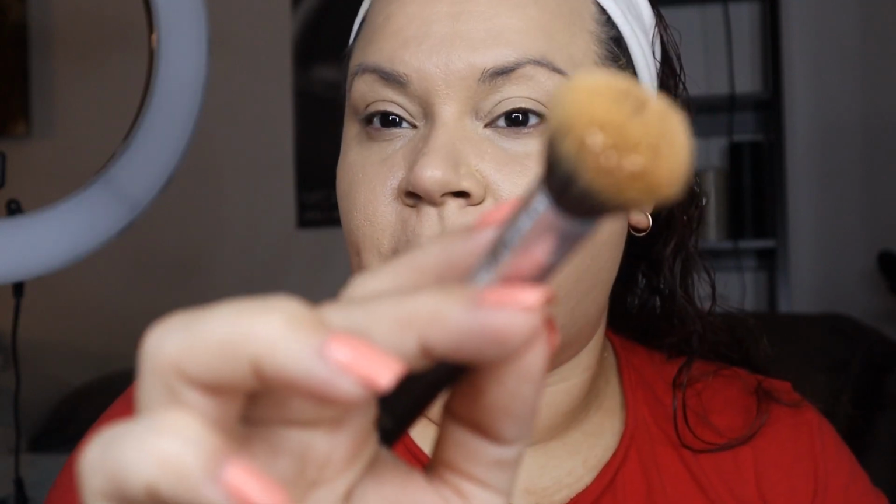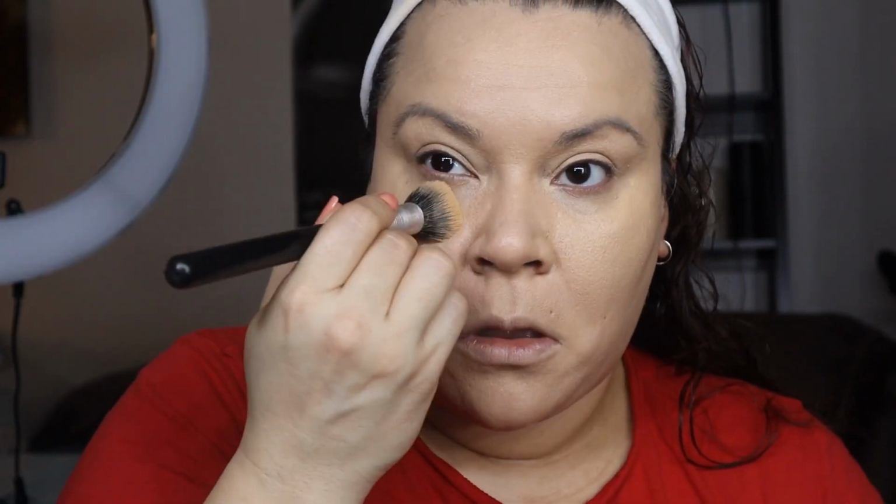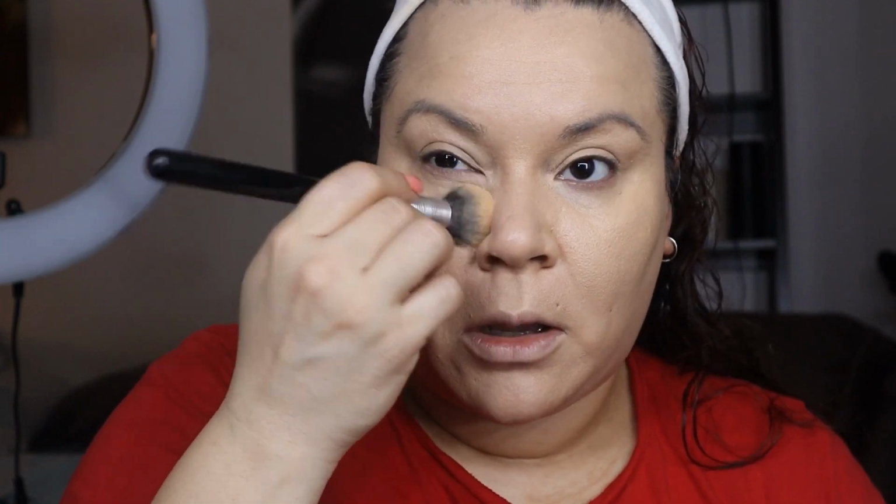Let me just concentrate a little bit more on this area here because I think I picked up some of that product with a sponge. Very, very, very little, just barely dabbed it. That's probably a lot just for that there, but I'm telling you, this is phenomenal. If you have dark circles, dark under eyes, you are going to love this.